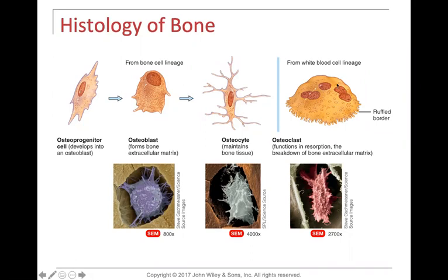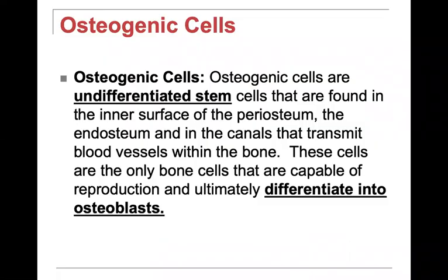The osteoclast has a different type of function. It is a monocyte that has evolved into a macrophage. And this cell is going to release these proteolytic, collagenolytic enzymes to break down collagen and protein along this ruffled border. That will start to destroy, carve out and break down the bone to increase calcium in the blood.